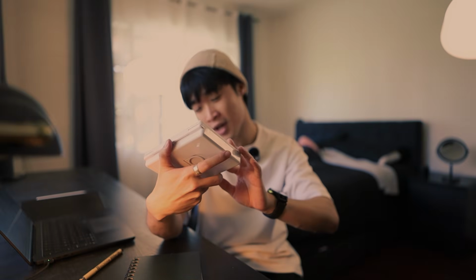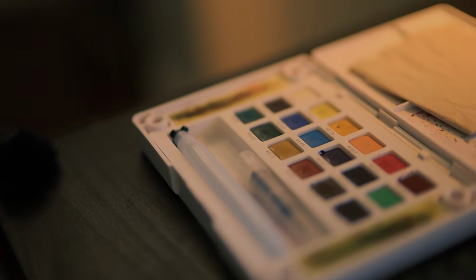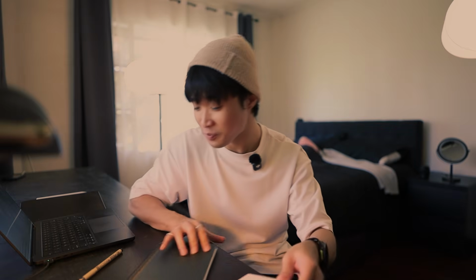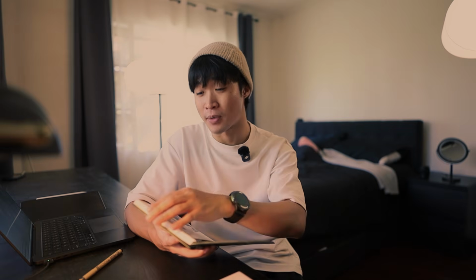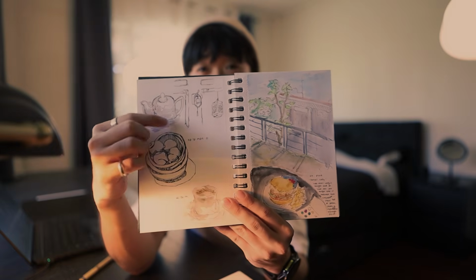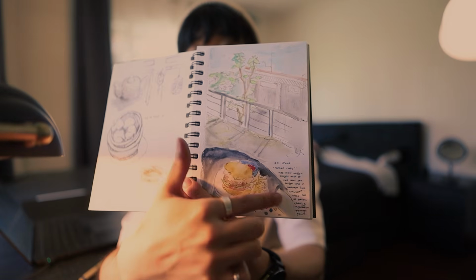I think this is Koi. I bought this from an art store. So it's pretty much a travel watercolor set, as you can see over there. And it even has a brush that comes with it. As you can see, I've used it for quite a while now. Every time I go out, I always bring this and I always try to paint stuff like food or whatever I see. This one was when I hung out with my friends. We went to a Chinese restaurant. And so as you can see, I would put notes on it as well.